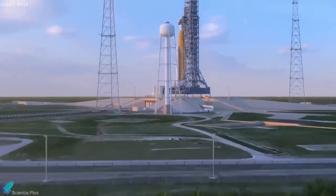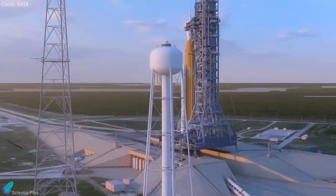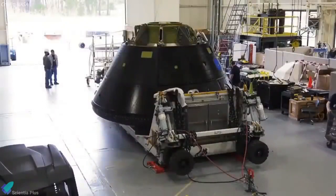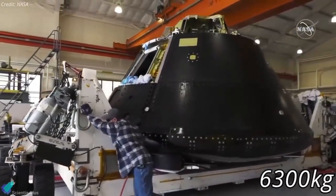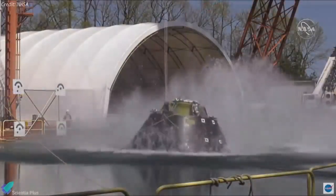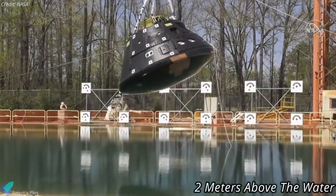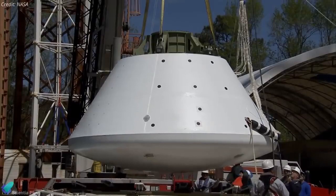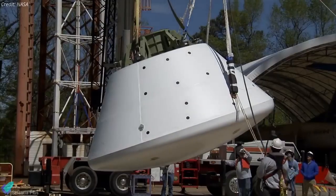In preparation for the agency's future lunar missions, NASA conducted 2 separate ground tests of their SLS rocket components at their test facilities. On April 6, NASA conducted a water drop test of a test version of its Orion Crew capsule. The test only lasted a few seconds and saw the 6,300 kilogram test capsule, an identical replica of the flight article, plunging into the hydro impact basin at NASA's Langley Research Center in Virginia. The capsule was positioned approximately 2 meters above the water for the test, where it was released and impacted the water as planned. The test serves as part of a series of drop tests to finalize computer models for loads and structures prior to the Artemis II mission.